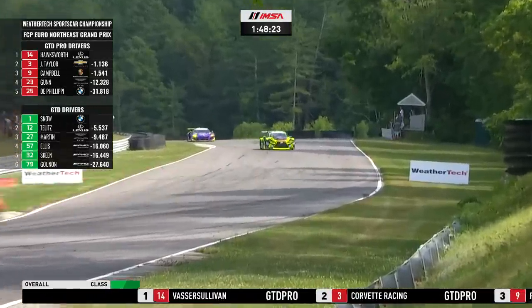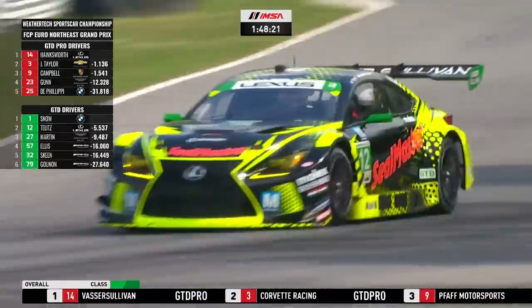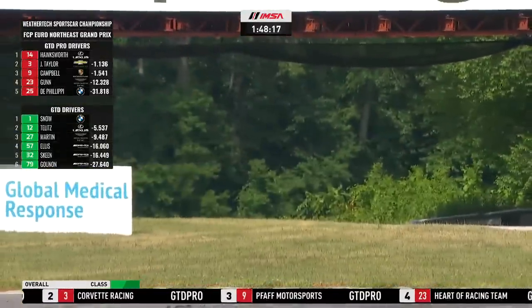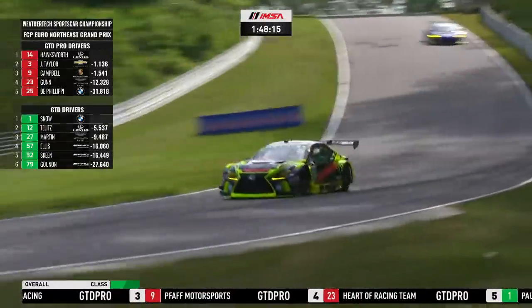Down here with Frankie Montecalvo, fresh out of the number 12 Lexus. Frankie, that's how you're supposed to do it from pole position. Lead the whole stint, put in some blistering lap times. Number 12 Lexus looks like it's feeling pretty good, isn't it?